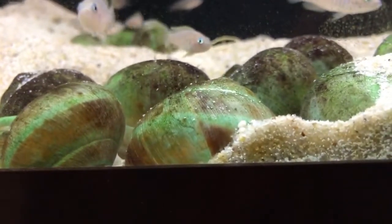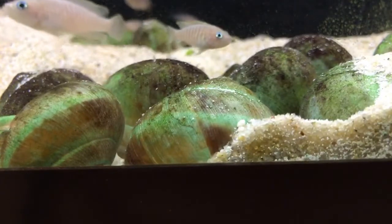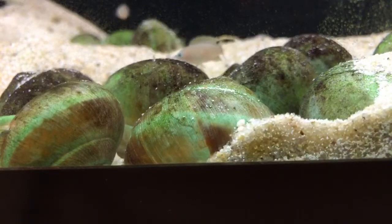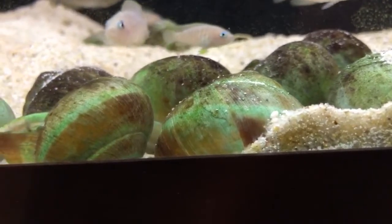I'm just adjusting the camera here. I want you to have a chance to see the tiny little Multie Fry. There are several here, a new little batch of fry, clutch of eggs hatched a few days ago, and I would just love to share them with you. They're really small, some of the smallest I've seen, so I think we're catching them really young.